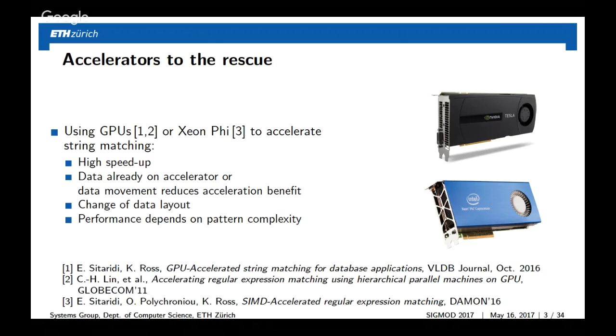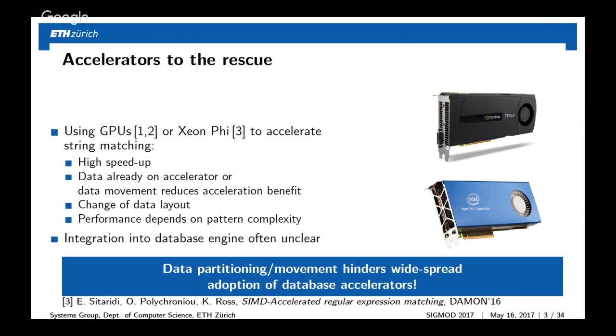But more importantly, it's often not clear how we would actually integrate such an accelerator into an existing database engine. The reason for this is that when you introduce the accelerator to the database, you either have to partition your data between the CPU and the accelerator, or you have to move it back and forth. And this really introduces an overhead which hinders the widespread adoption of database accelerators.